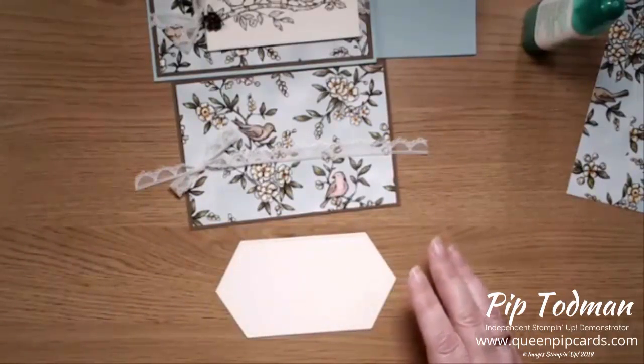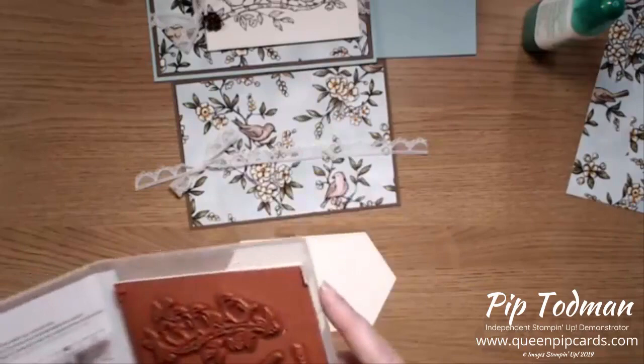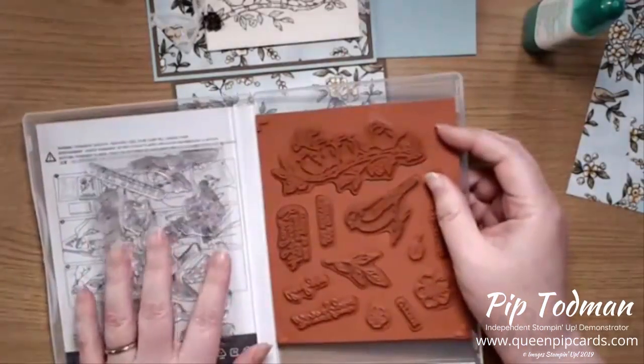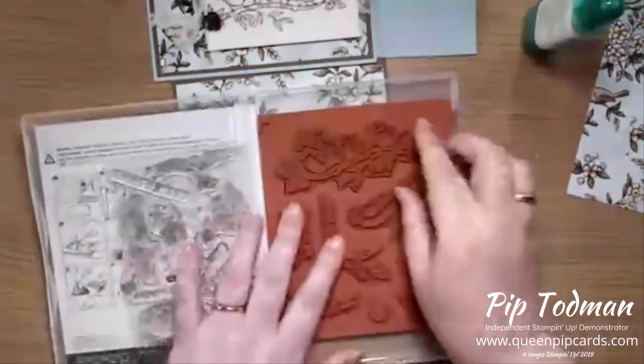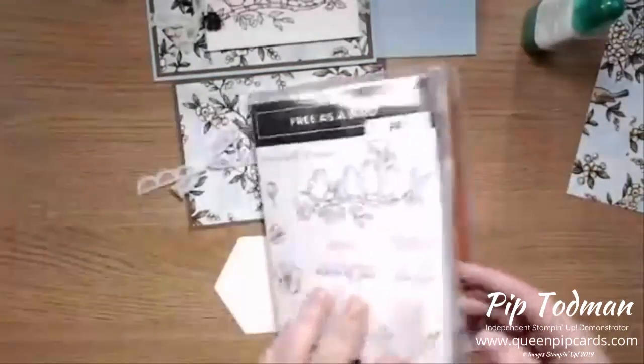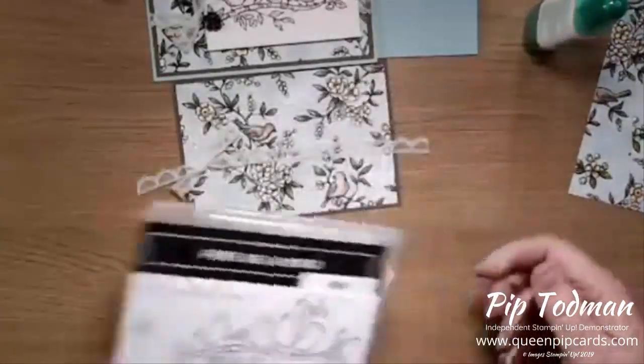So now we need the stamp set, Pip. That would help. Whoops. Okay, I'm going to stamp it. I will stamp it on the rectangle so that you can see the difference. Now I'm keeping in here my Paper Pumpkin die stamps because they match and they coordinate. So I've started putting them in here just so that I know where they are. They match, so that's good.